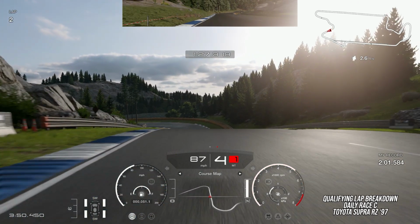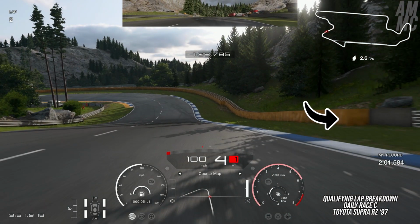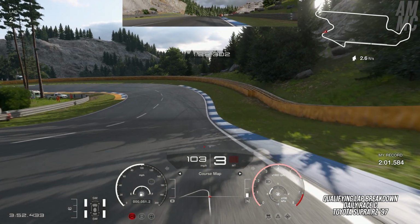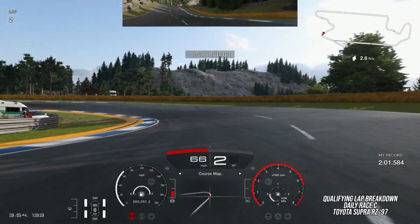When the car is stable, start moving to the right side of the track immediately before it goes downhill. When your car is fully past the beginning of the yellow barrier to the right, that's when we want to get on the brakes, get to third immediately, start trail braking as soon as the track flattens out, and then get to second gear for rotation.